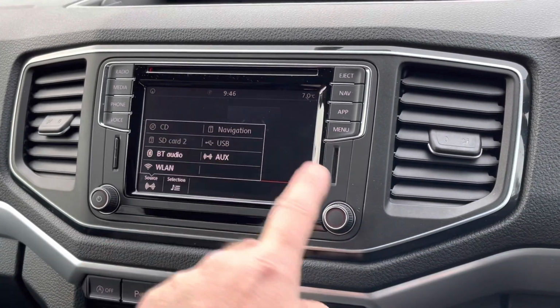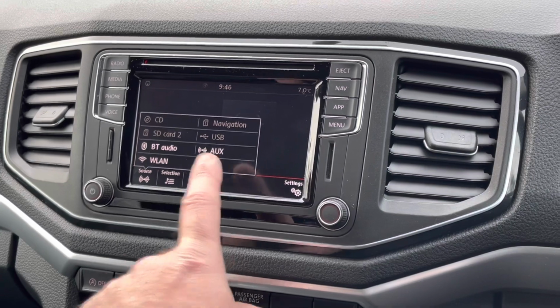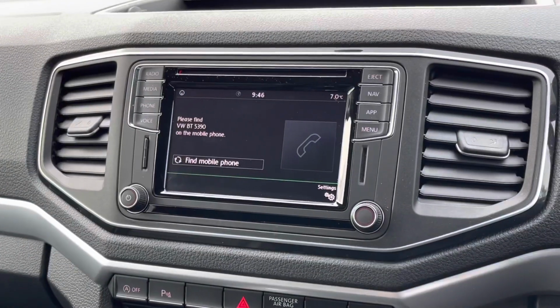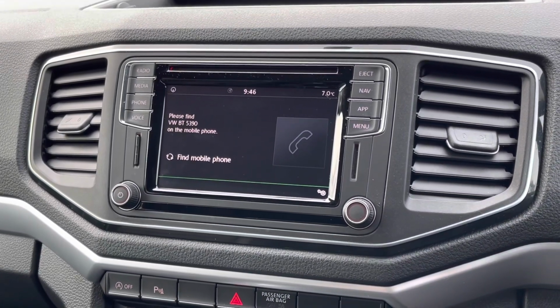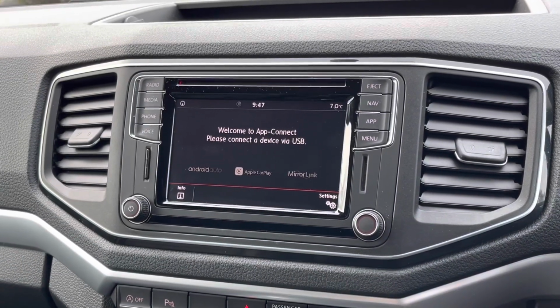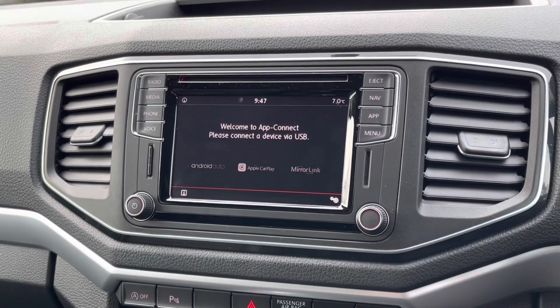It's also fitted with 2 SD card readers. It's also fitted with a USB and an AUX port, which you'll find down here. This system is also fitted with Bluetooth connectivity, so you can use your mobile phone hands-free. This system is also fitted with App Connect. This will allow you to use your Android or Apple smartphone through the device.